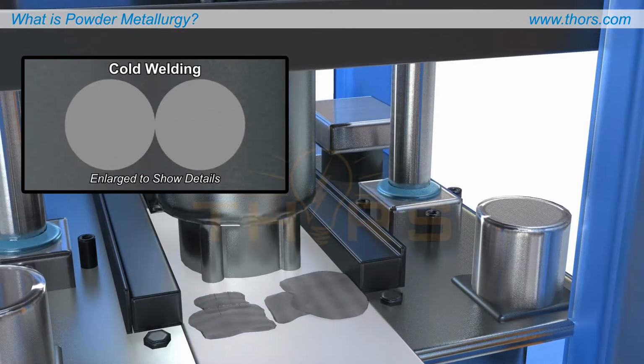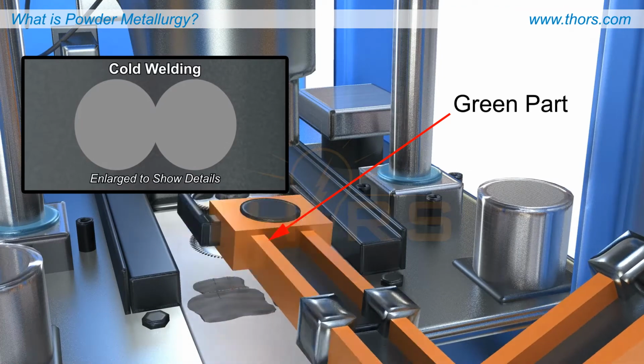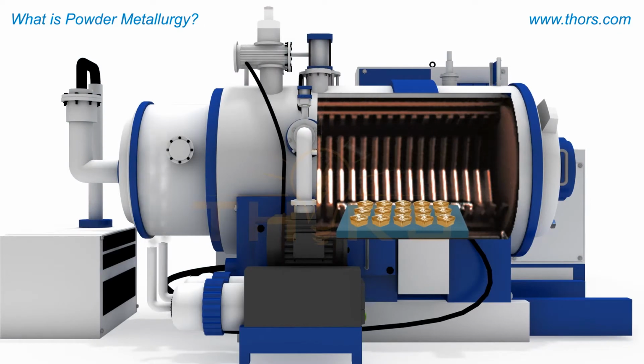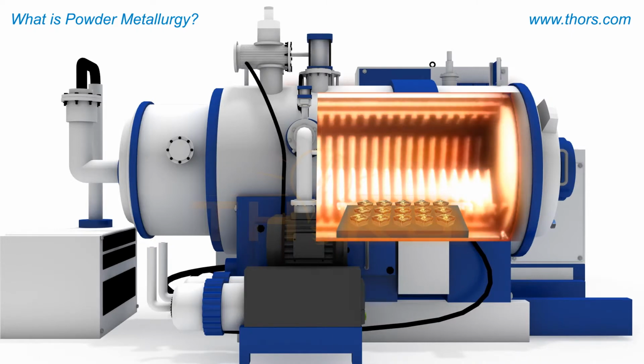Compaction leads to cold welding of the powder particles and forms a compact, or the green part, which has limited mechanical strength. To improve the mechanical strength of the green part, it is subjected to heat treatment, which fuses the powder particles. This phenomenon of metal particles fusing together without melting to form the part is known as sintering.